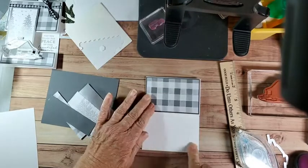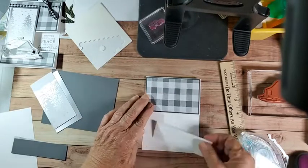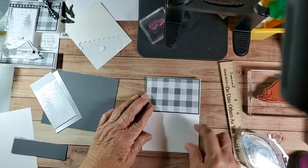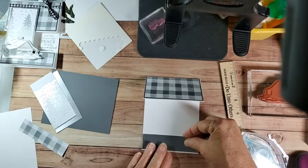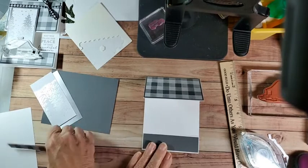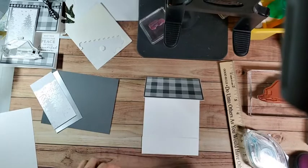Now we need our bottom part. So this is 1 1/4 inches. And then we're going to do, that's 1/8 smaller, and then another 1/8 smaller. So we'll put that together.